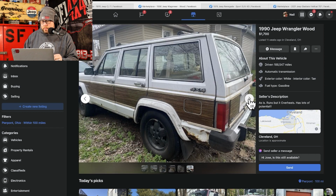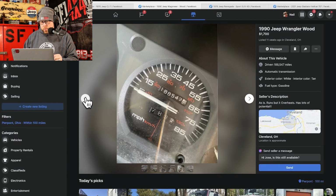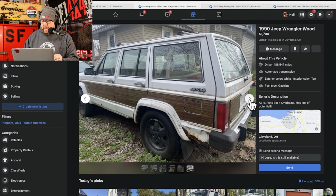Hey, that's not terrible. And I think we're looking at this, this is probably based on that gauge cluster, probably the tach gauge cluster. Okay, we're rotted out in this lower quarter. Pretty standard. There's a lot of rust on this one. This would make a sweet buggy if somebody wanted to put enough time, energy, and work into it.